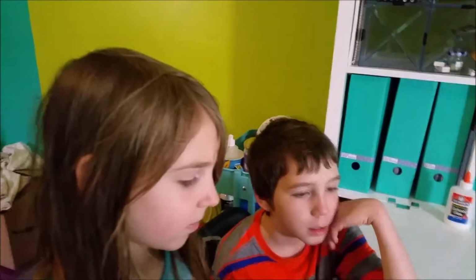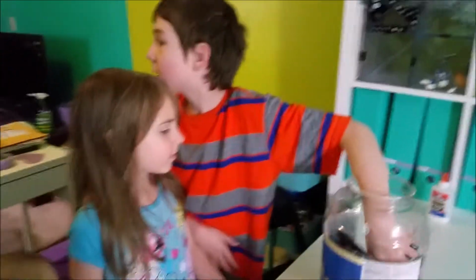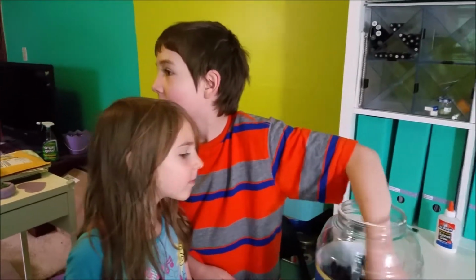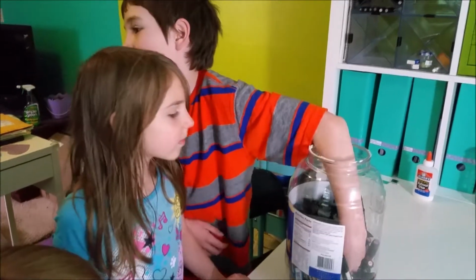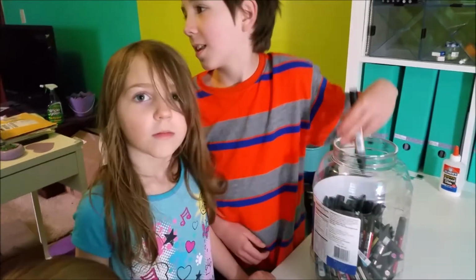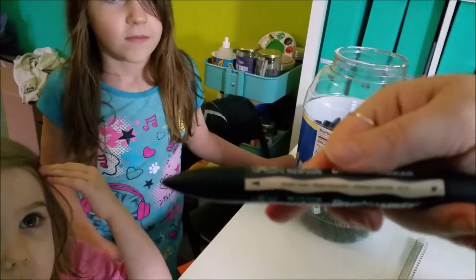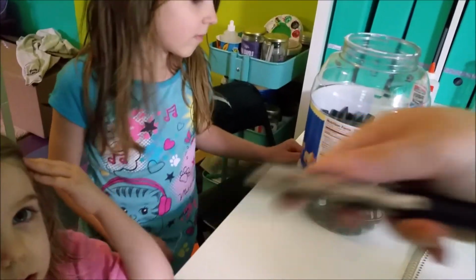Don't look. You can stand up. Dig your hand through, swirl them around, and pull out one marker. You can dig real deep. You can switch them around, and don't tell me what it is. All right. Marker 1, can you hand it to me? What is it? Let's see. It sounds like a peach color. It is dusty pink. Okay.